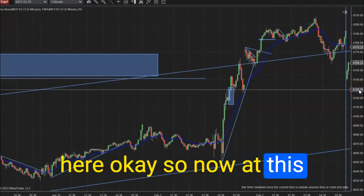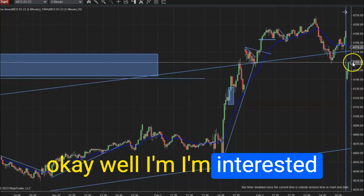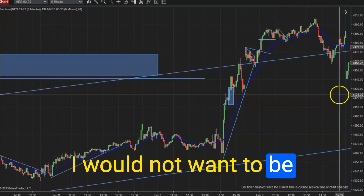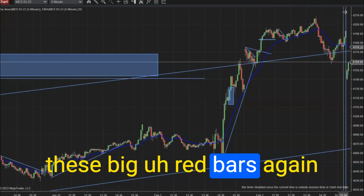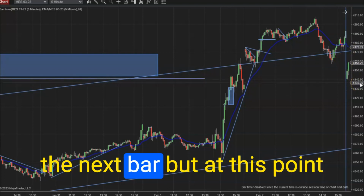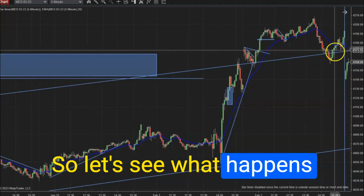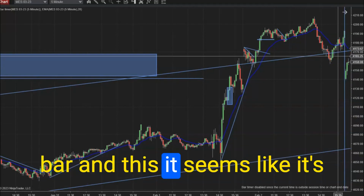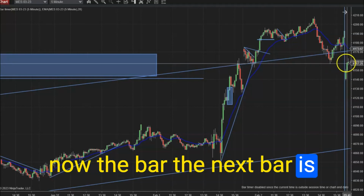Okay. So now at this point, what I'm thinking is, well, I'm interested in the long side, because I know that I would not want to be short after seeing these big green bars against the big red bars. And that could change after the next bar. But at this point, I am thinking long. So let's see what happens next. Now they put in a green bar, and it seems like it's slowing down, because now the next bar is smaller.